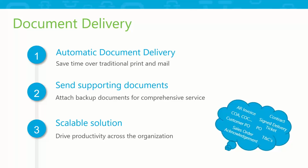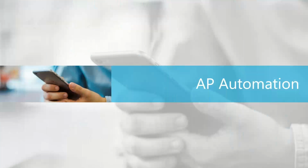Okay, all right, so now let's transition. So we've talked about search and retrieval of documents. We've talked about automatic document delivery. And so now I want to go into kind of like the big piece of AP automation. It is interesting. No matter what opens up a dialogue with a particular customer, it seems like most people do come back and start with AP automation. I think it's because it is just a natural piece of the business that is awash in paper, that it's a very specific, articulated process, and perhaps it's just easier for people to get their heads around. But let's take a look at what I mean by AP automation.